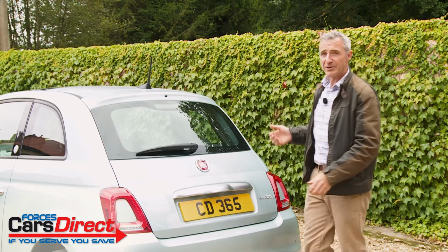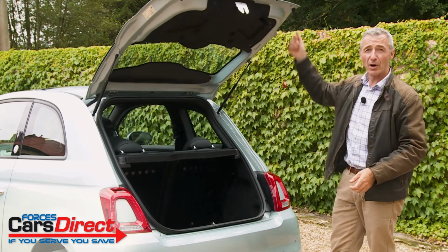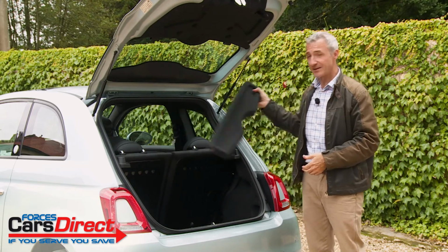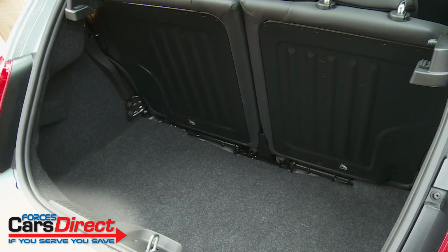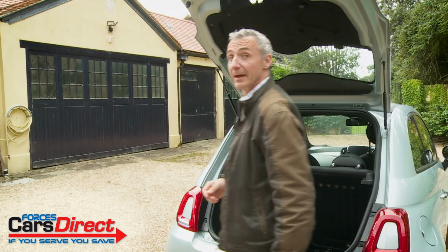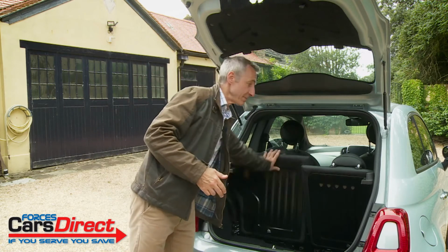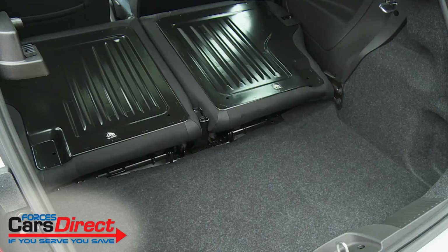Out back, the boot has a high lip and a narrow opening, and it remains one of the more compact offerings in the segment. Once you get your stuff in past this tiny parcel shelf, though, the 185-litre space provided is no smaller than an ordinary mainstream city car like Toyota's Aygo would give you. If you do need to carry more, then you can push forward the rear bench, and that split folds in all but the entry trim level variant. This frees up 550 litres in this standard hatch model.